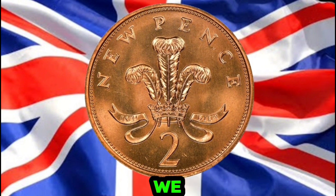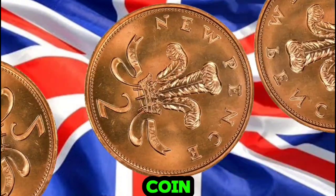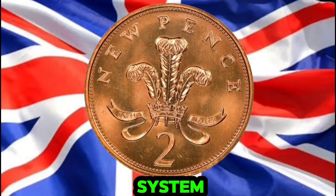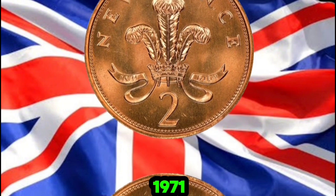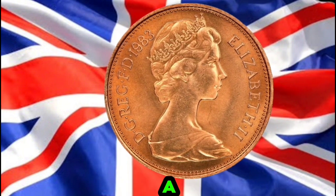deep dive. Before we talk about its value, let's take a closer look at the history of the 2 new Pence coin from 1983. This coin was part of the British currency system after the decimalization of the pound, which happened in 1971. It was introduced to replace the older halfpenny coin, and it features a stunning design.